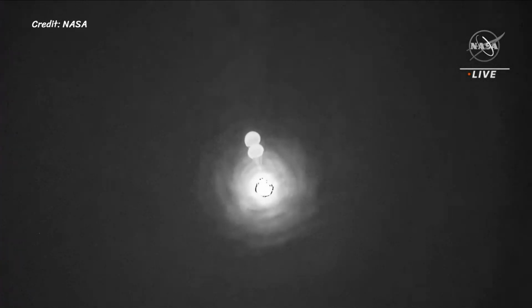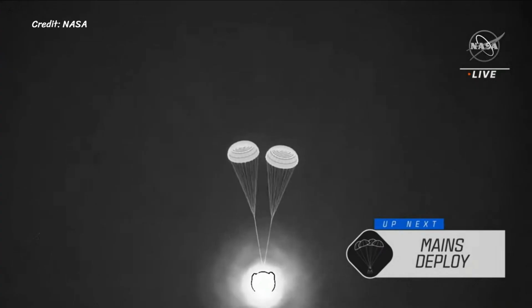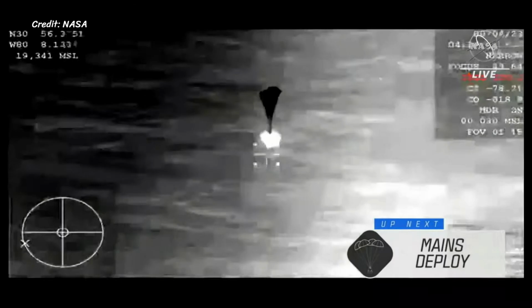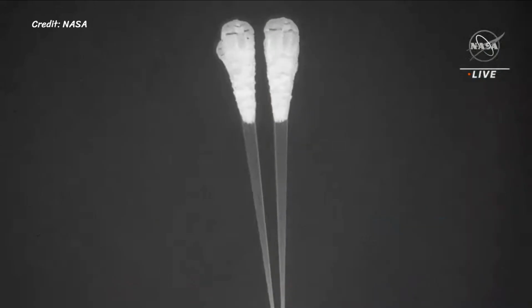Drogue pyros have fired, and we have good confirmation of drogue chutes. 2 drogues. 2 chutes that you see be released from the capsule, just like so, and release the 4 parachutes, now deploying.